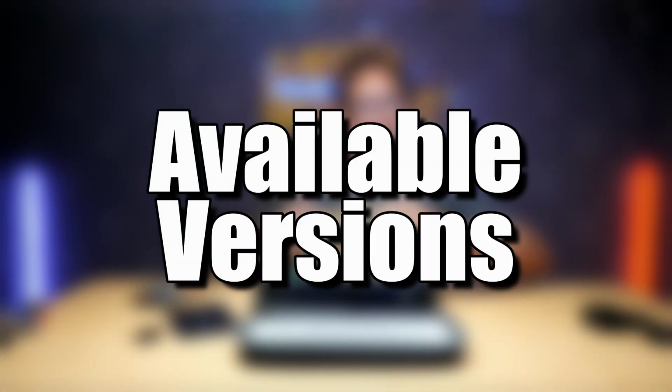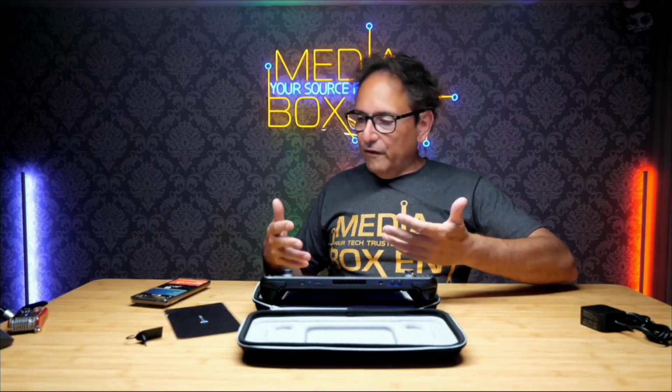All right, so let's go over some of the configuration of the Steam Deck we have right here. First, there are three versions. We have the 399 version with 64 gigabytes. So you have the eMMC storage, and it comes with the carrying case. By the way, it's available now. If you want it, you can reserve it and you get it in the third quarter, so you're looking somewhere in October.